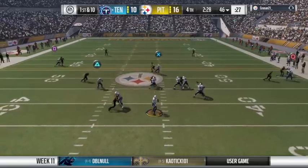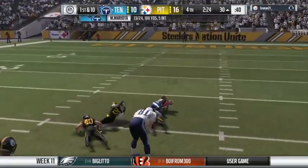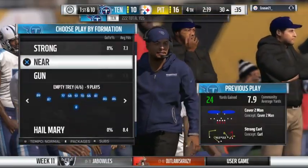A first down throw for Mariota. And he's going to find his man out of the backfield. That's complete. And he eventually goes down, but not before reaching the 30-yard line.